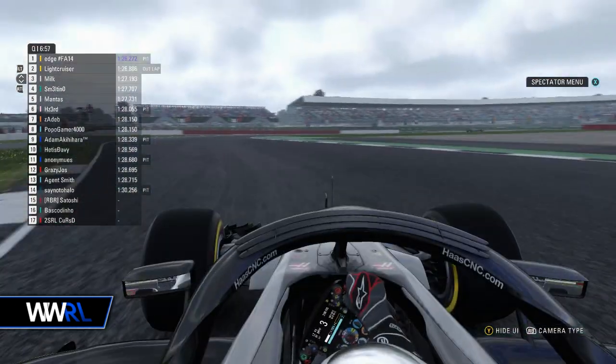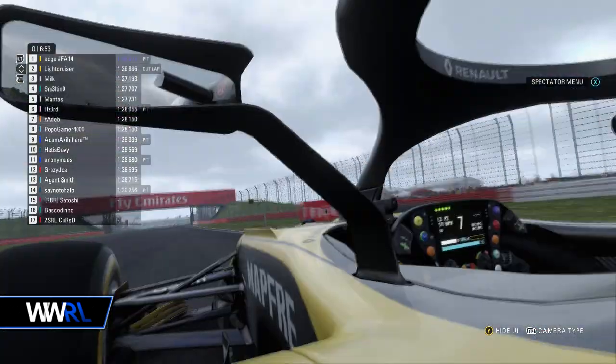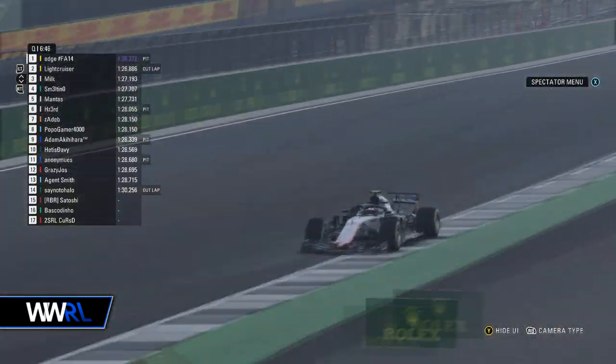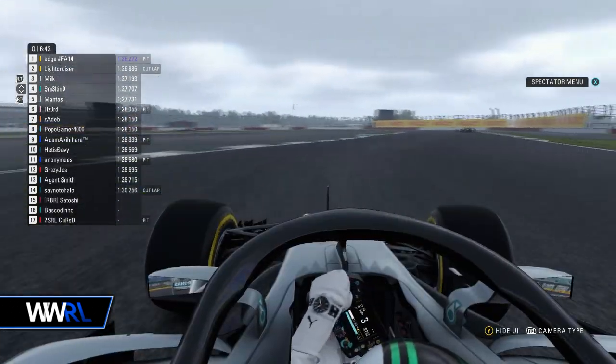But of course we have qualifying to deal with as well, and so far it's a Renault front row lockout with Edge edging out his teammate Light Cruiser so far, with Milk not that far behind in 3rd place either, and Smoltino currently in 4th place on the grid so far.